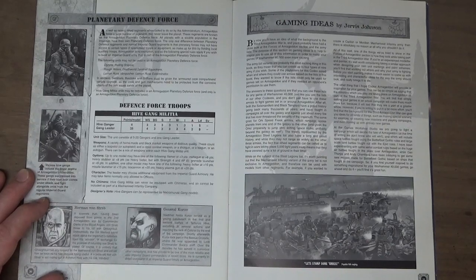5 to 20 gangers and 1 gang leader. Use a variety of black market and homemade weapons of a dubious quality. These count as either a las pistol or auto pistol and close combat weapon, or a shotgun, las gun, or an auto gun. They can mix the weapons with each Hive Gang or militia unit. Neat.